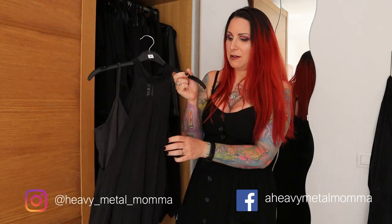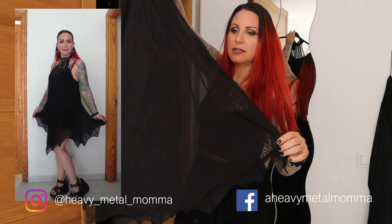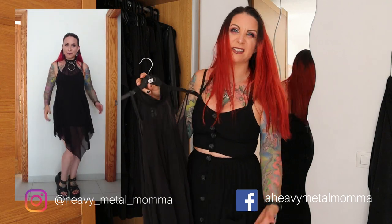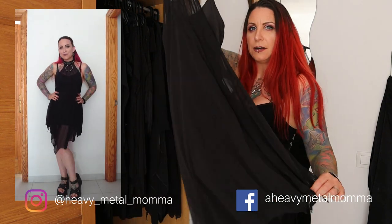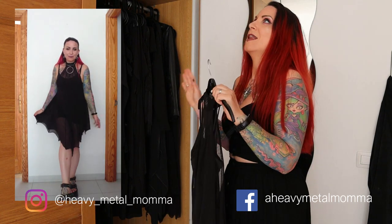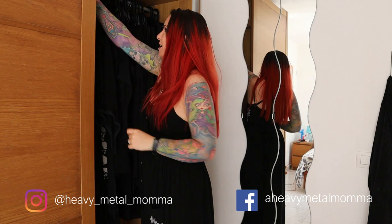We've got then the Necessary Evil batwing mesh dress. Oh, this thing is gorgeous. Absolutely love this. I wear this with a very, very long vest. It's a vest dress really underneath it. This is great with a big O-ring collar. Loved that outfit when I wore that the other day. I looked really cool, really, really enjoyed that.